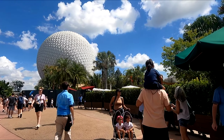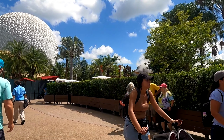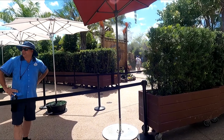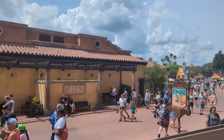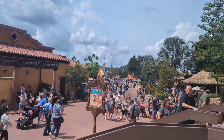Very cool, right? We're in World Showcase in Mexico right now. We're gonna meet back up with the fam.